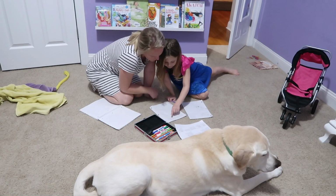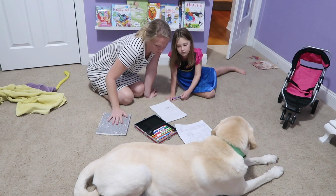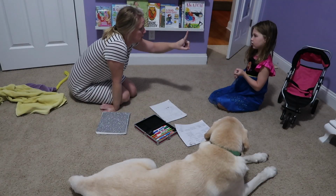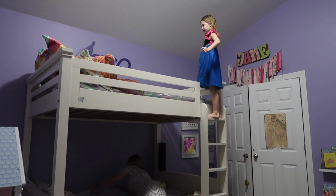So the only homework that Jane has is to read every night, but her teacher also sends home certain things that we don't have to do, but I like to do with her. And it's just like one or two things each night. So it's very simple. She actually enjoys doing it as well.